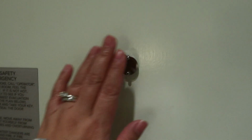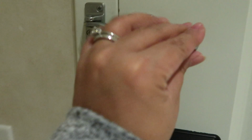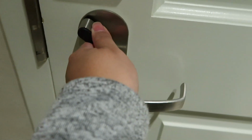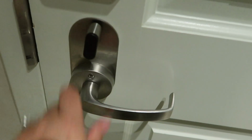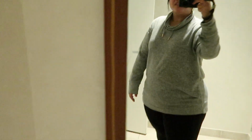So on the back of the door, we've got this sliding peephole for added security. We've also got this security latch, and we've also got a deadbolt. To the right is this nice large mirror. That way you can check yourself out before you go to the parks.